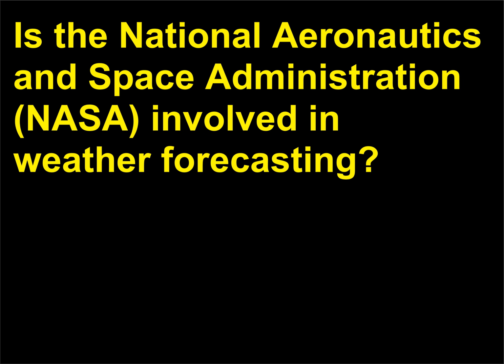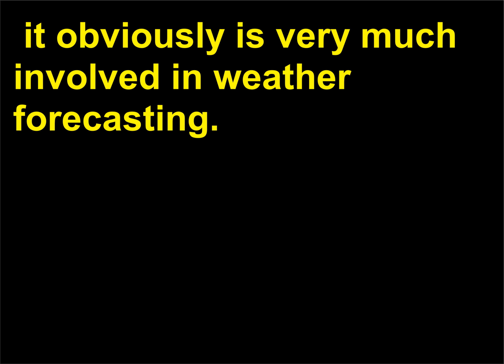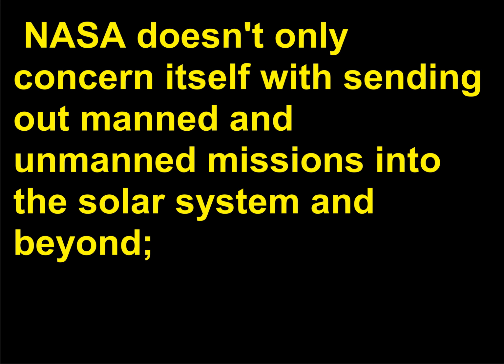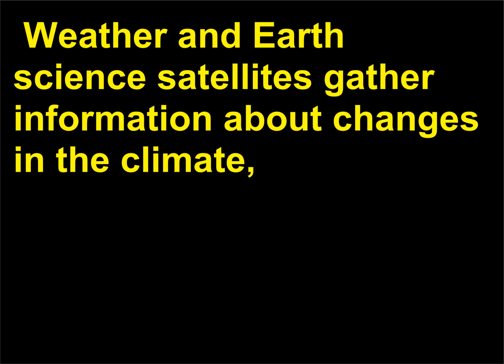Is the National Aeronautics and Space Administration, NASA, involved in weather forecasting? Since NASA is involved in implementing weather satellites, it obviously is very much involved in weather forecasting. NASA doesn't only concern itself with sending out manned and unmanned missions into the solar system and beyond. It also spends a lot of time observing the Earth. Weather and Earth science satellites gather information about changes in the climate, land use, and in our oceans.